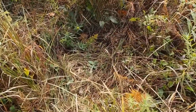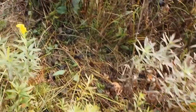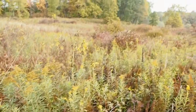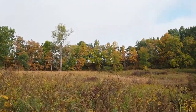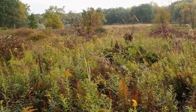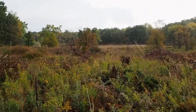Can you see all this vegetation that's been smashed down here? This is all from deer. They were laying down here and I accidentally scared them as I was walking towards them. So they ran through the wetland area over into the trees that you see. So deer are one of the animals that use wetland habitats. They don't rely only on wetlands because you see them in a lot of different forest habitat.